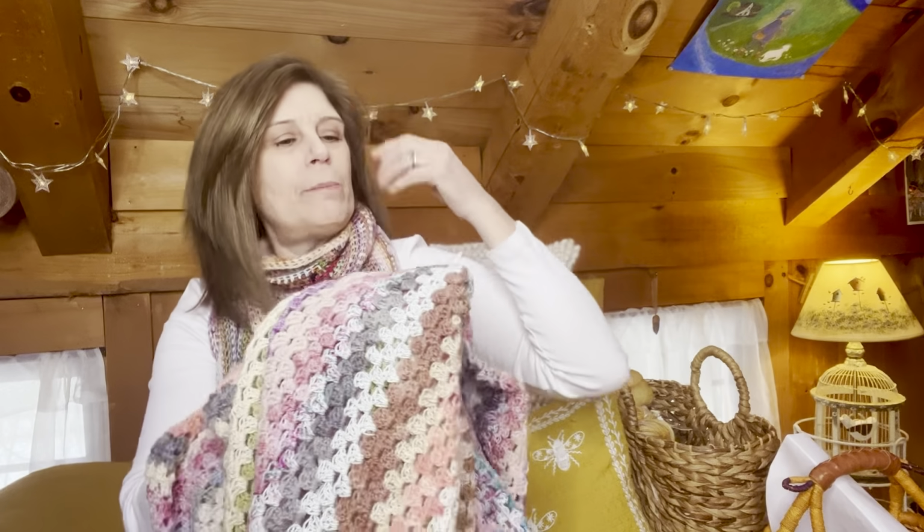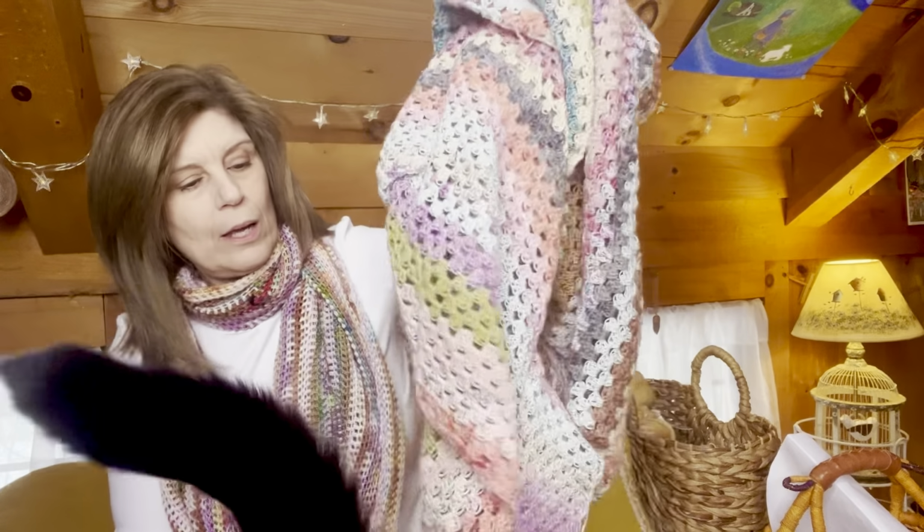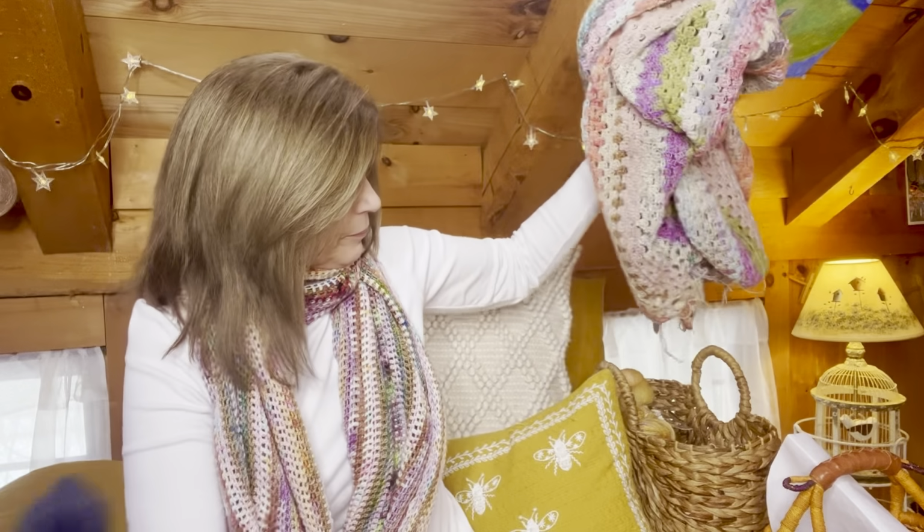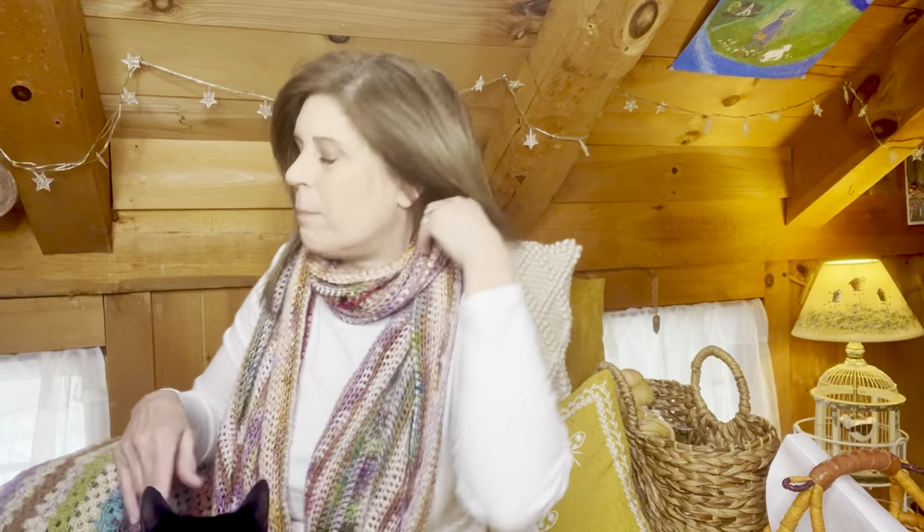And if you don't know this pattern, which I think most everyone does, this is from Attic 24, the same designer who designed the hydrangea stripes blanket pattern. So that is that. I'm really happy with it. And it only took me, I guess, about a month because I kept working on it like I couldn't stop.